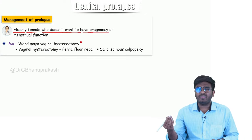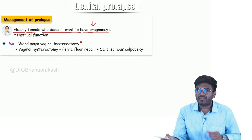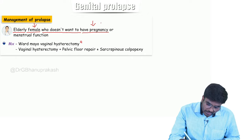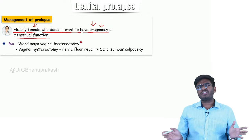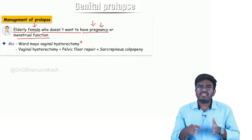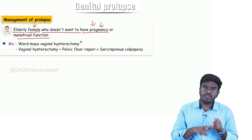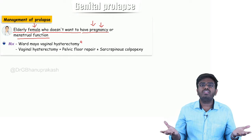She is an elder female, and she doesn't want any pregnancy now. Her family is completed. She is an elderly female who is not willing to have any pregnancy, and she doesn't want to have her normal menstrual function also. See, this case is very simple. She is elder, she doesn't want any babies, and she is very much willing to go with the hysterectomy.